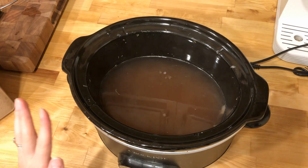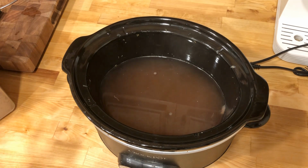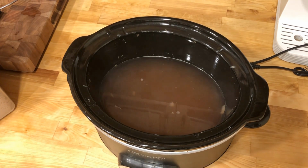Okay, so I have my apple cider back in my crock pot. I'm gonna add some more ingredients, but I'm gonna taste it first. I'm gonna add some brown sugar and maybe some cinnamon and cloves, but we're gonna taste it first to see if it needs anything.